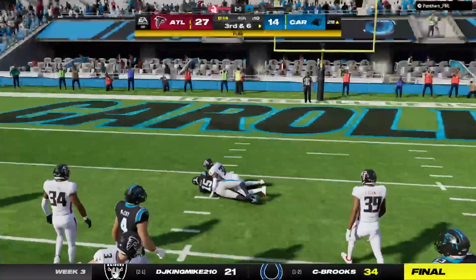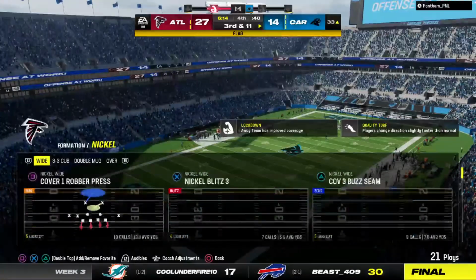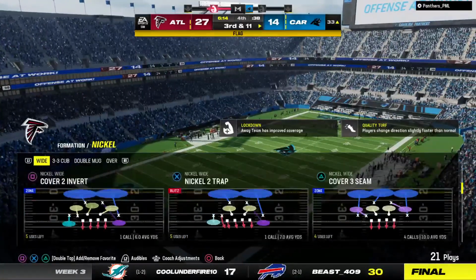Work in the middle of the field, and he's got a man complete. And finally, down he goes as they work it inside the 10 to the 7.